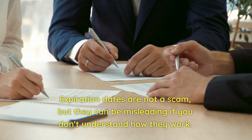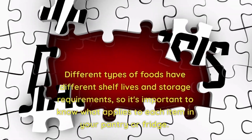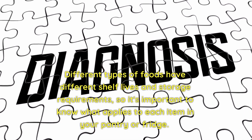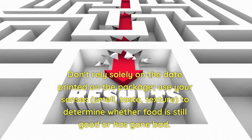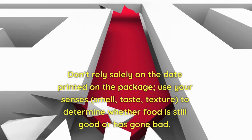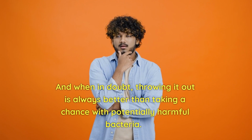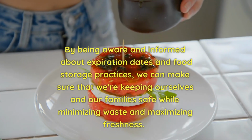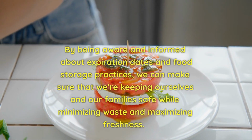Conclusion: expiration dates are not a scam, but they can be misleading if you don't understand how they work. Different types of foods have different shelf lives and storage requirements, so it's important to know what applies to each item in your pantry or fridge. Don't rely solely on the date printed on the package. Use your senses, smell, taste, texture, to determine whether food is still good or has gone bad. And when in doubt, throwing it out is always better than taking a chance with potentially harmful bacteria. By being aware and informed about expiration dates and food storage practices, we can make sure that we're keeping ourselves and our families safe while minimizing waste and maximizing freshness.